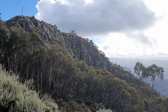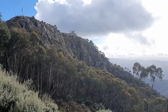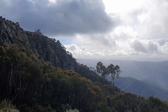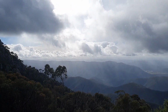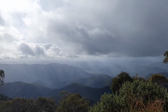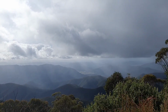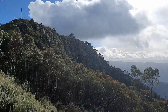Okay, here we are at the base of the pinnacles. You can see the fire tower just there in front. And if I pan around here, you can see that it's not a particularly good day. In fact, it's pretty cold, miserable. It's about 7 or 8 degrees. And now I'm going to go up to the tower itself.